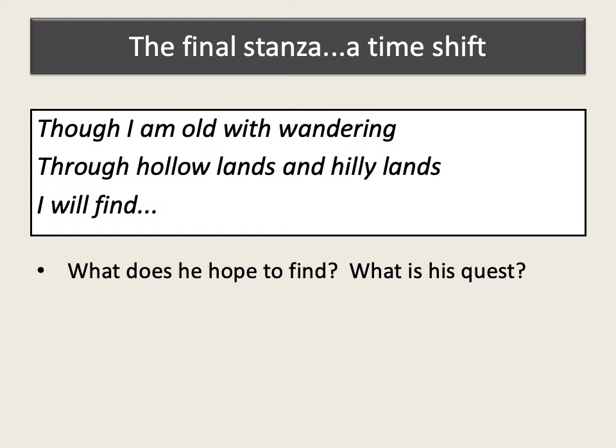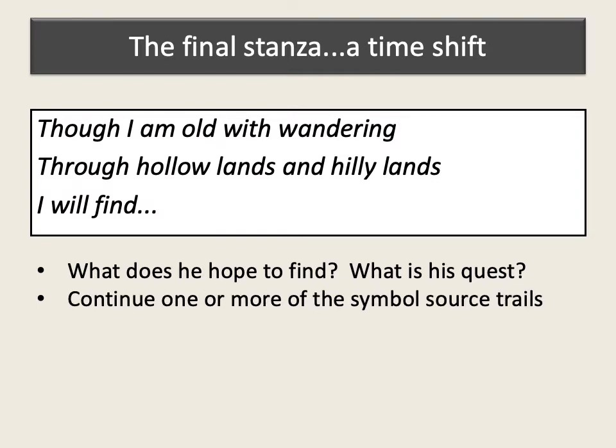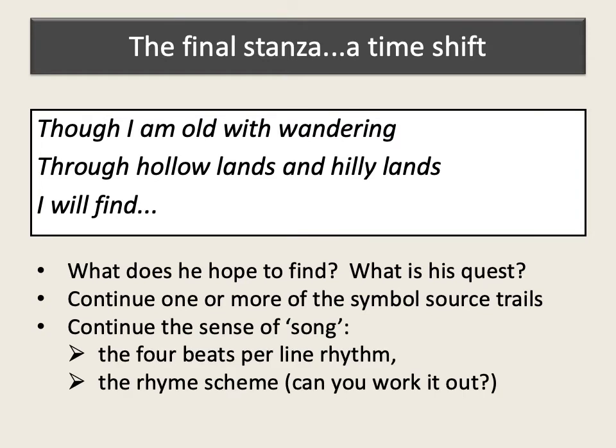What's his quest? Challenge two, because this is the centre of our lesson here, can you continue one or more of those symbol trails that we have begun to sense through the first two stanzas? Third layer of challenge, it's your choice if you want to do this, is to continue this sense of song. It is the song of Wandering Aengus. Where does the sense of song come from?